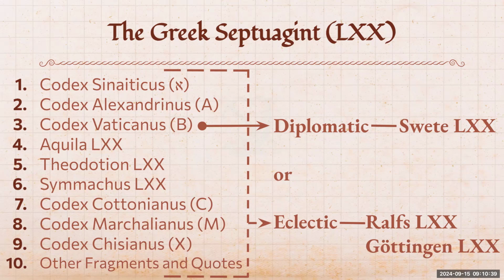In the diplomatic one, the primary one is Sweets. He did the Sweets LXX. And then on the eclectic side, we have Ralph's as one that's been used for a long time. Both of those have been used for a very long time. But Göttingen is a modern work. It's still in progress, and a lot of our translations come from that one as well.